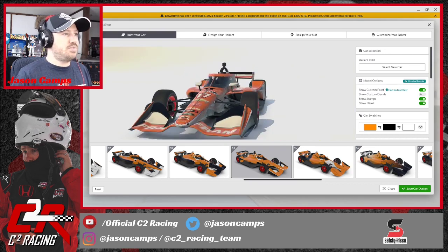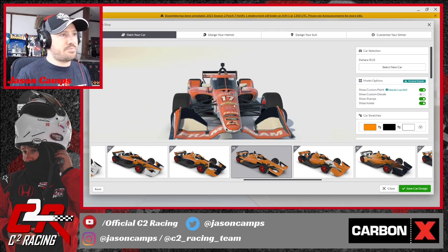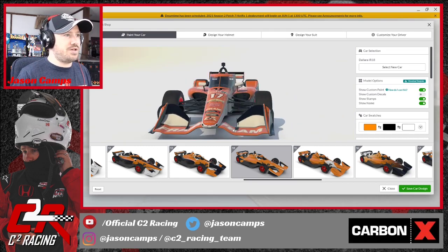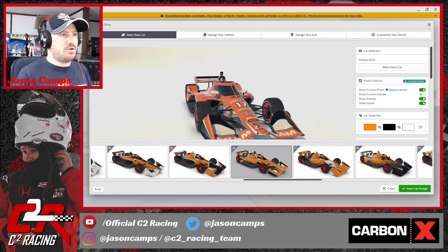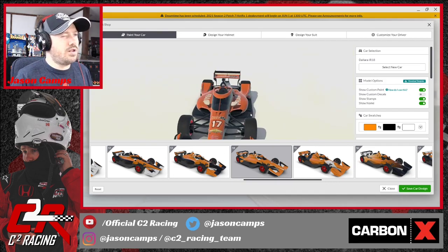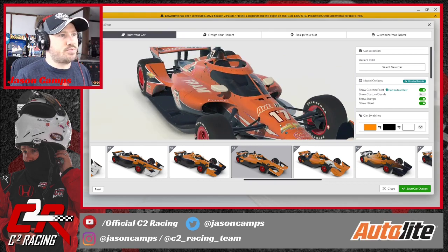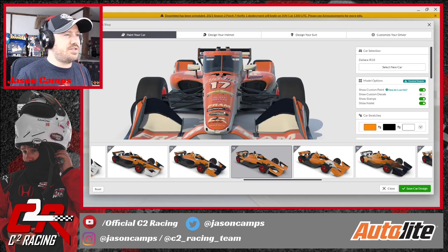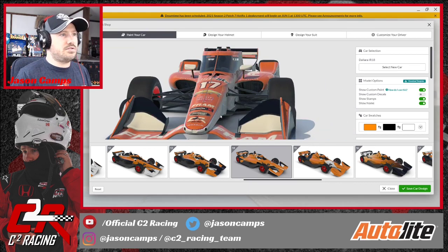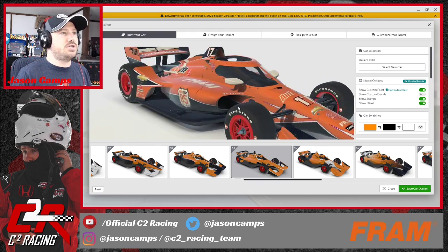But yeah, I think the Chevy logo maybe is a bit big. It wraps around more than I want it to, so I may make that a little smaller. Same with this Autolite logo. It wraps around a little bit more than I want it to, so we'll probably shrink that down. But I think these look okay. They could be a bit smaller, but I wouldn't change them too much.